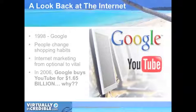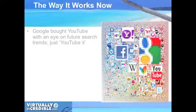I said, I don't get it. This is a bunch of kids riding their skateboards down a ramp and into a swimming pool. Why would YouTube be worth so much money? Well, I think I'm starting to get it. Google bought YouTube with an eye on future search trends. Just YouTube it. I remember the first time somebody said, just Google it, and I thought to myself, did they say Google as a verb? Well, it's true for YouTube now as well.